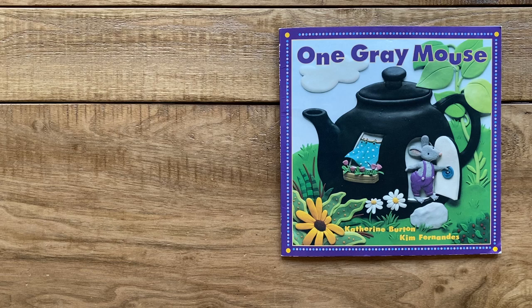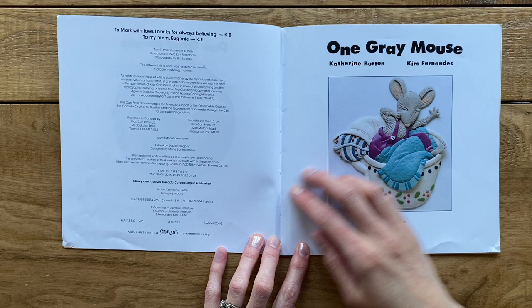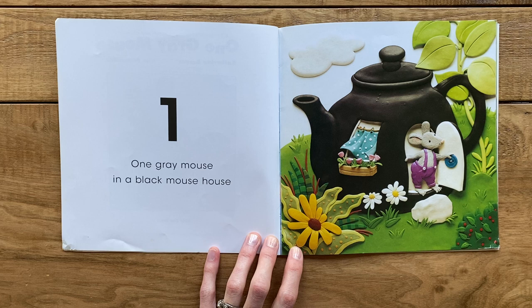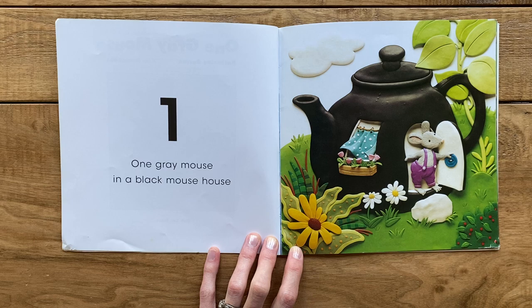One gray mouse. Sleeping in a teacup. One gray mouse in a black mouse house. Here's the rhyme. Mouse, house. Now you say it. One.